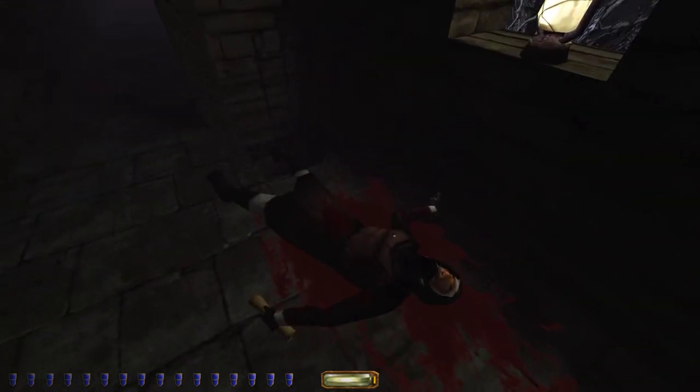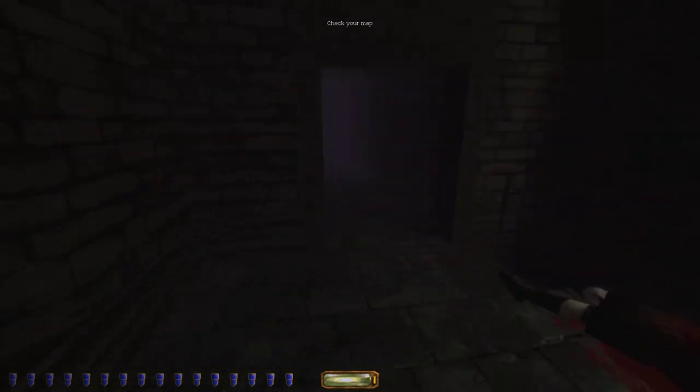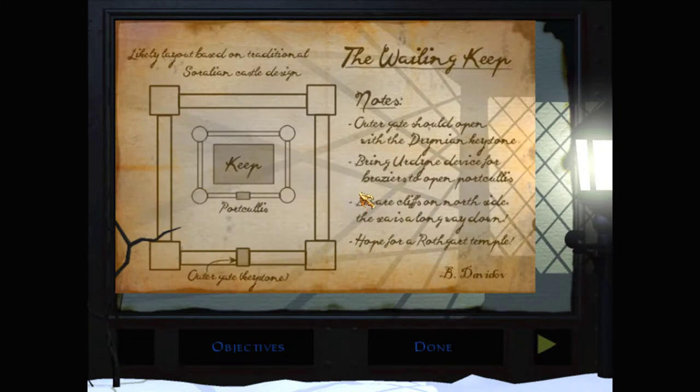See me somehow? Let's try the upstairs. If I don't get stuck. There must be a way to get up to the next floor where the bridges are. Maybe this is the tree. Certainly doesn't appear to be in here, although, is that Boris? He has a note. Check your map. Alright. Let's check my map.